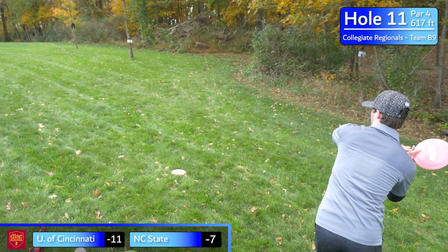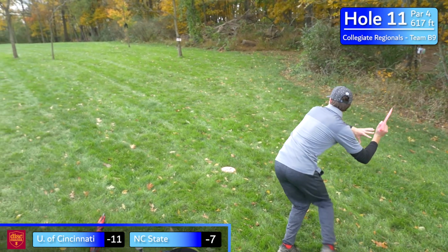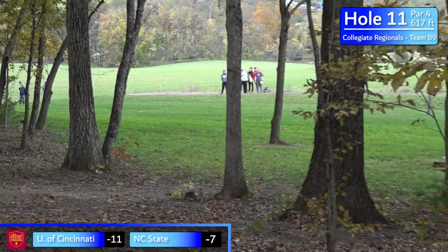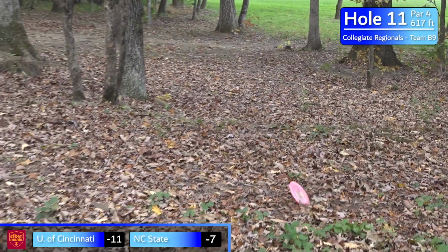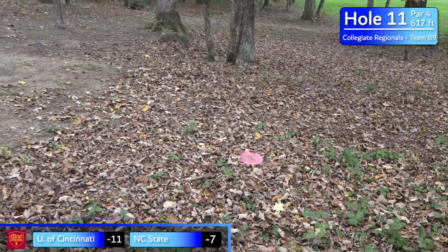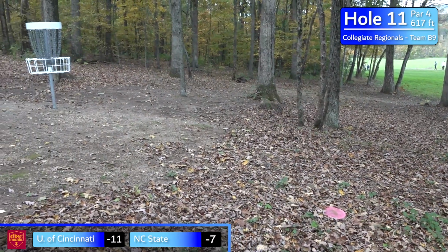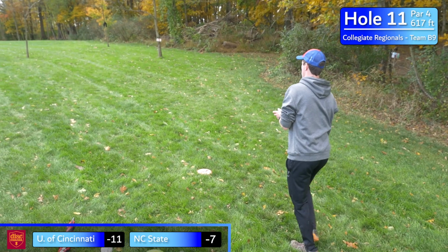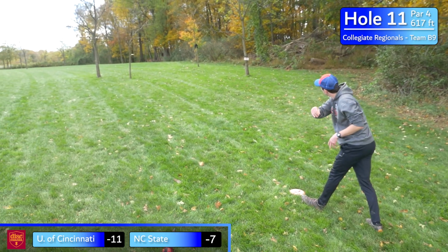We mentioned it as well in the front nine. They are playing to the long baskets here, the white baskets, at Faylor Lake. So if you do see blue baskets, those are the short pins not in play for this event. Really nice shot there. Tanner Young with a smooth forehand gets his actually all the way up to the green. It's going to be a short birdie putt coming up.